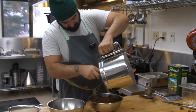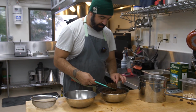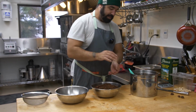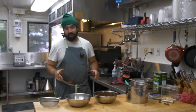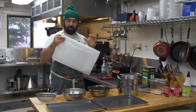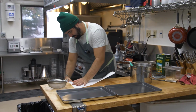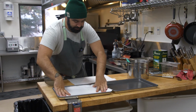So looking at this, because it's still hot, there's definitely some moisture in here. So what I want to do before I try to strain this out is dry it out a little further. So I'm going to take a piece of parchment paper and a baking sheet. I'm going to spread it out on there. All right, so now taking my parchment paper, folding it, putting it on the edge here. We got 2 pieces.